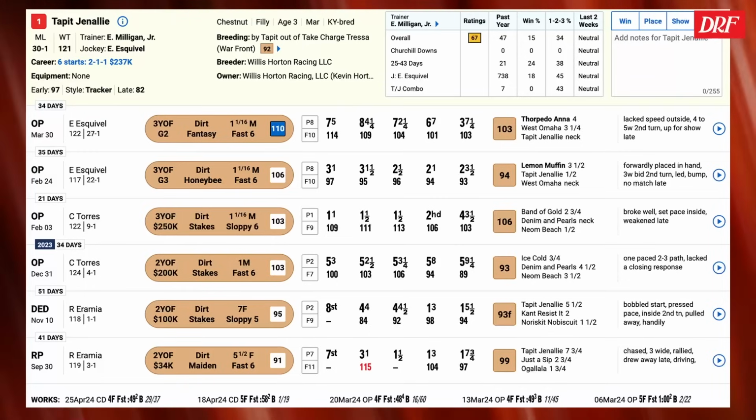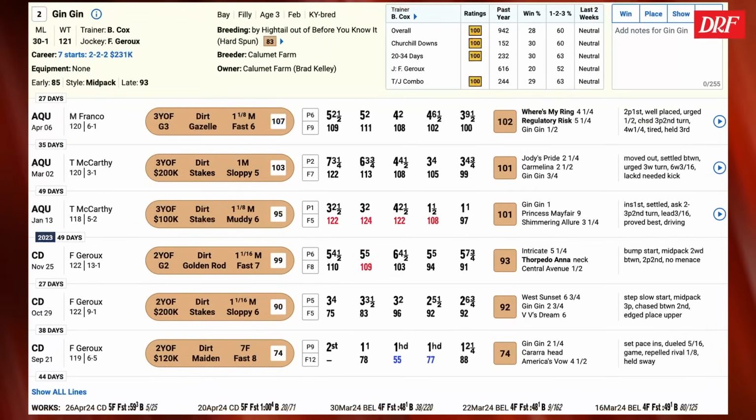The number 2 is Jin Jin, another big price in this race. And kind of like with Tapet Janali, she achieved those minor awards in the New York route to the Kentucky Oaks, finishing third in both the Busher and the Gazelle last time out. Again, not a major threat in those races, hasn't earned particularly fast speed figures, is drawn well, but she's going to really have to take that next step forward, even though she's going out for a powerful barn in Brad Cox.